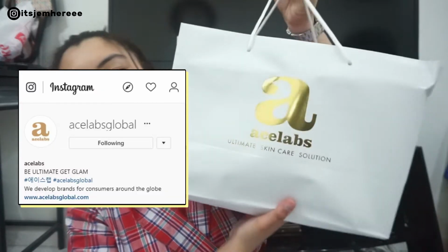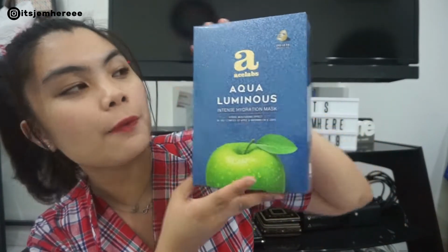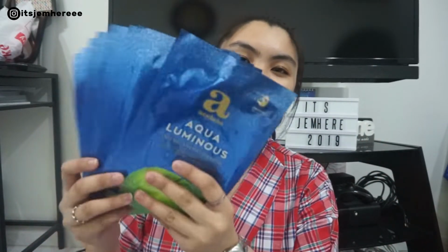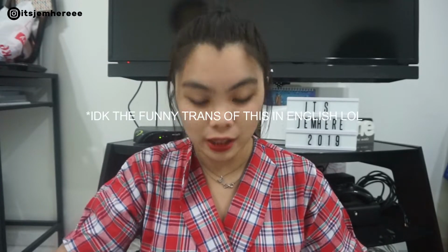So first, let's start off with Acelabs. And sobrang bigat niya kasi as you can see, it's masks here. So they have mentioned that yung pinakasikat sa kanila is yung diamond luminous mask and yung aqua luminous. So, ito yung aqua first. Yan, yung green apple right there. And kada box, it has this much mask. So, I think 10 pieces per box. 10 sheet masks per box. Sobrang dami niya talaga, guys. So, kung gusto niyo tantarin yung mukha niya ng madaming mask.